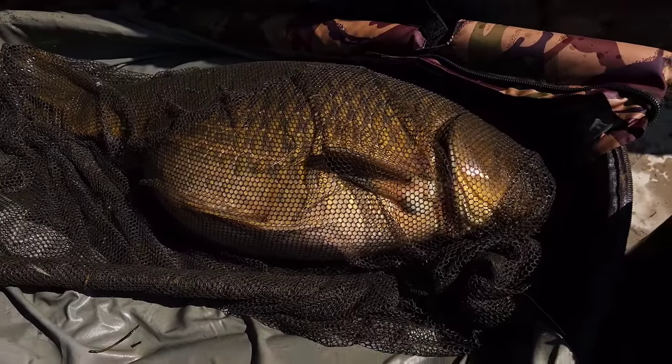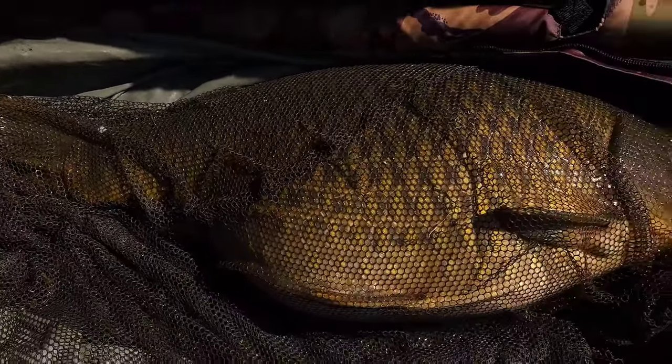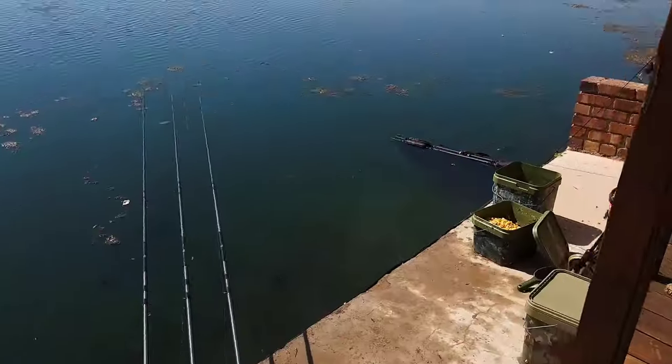Would you guys believe it? I've only gone on to have another really fat common. This is a really pretty fish, very dark. Very much still has it. It's winter form, very fat, dark across the back. It's all carnage in the swim at the moment.